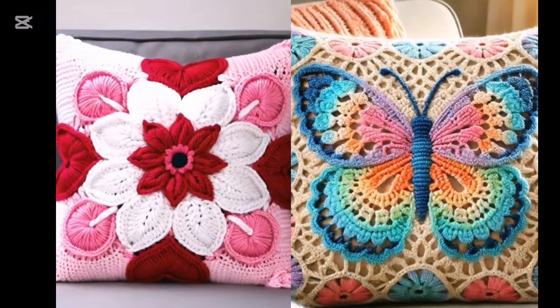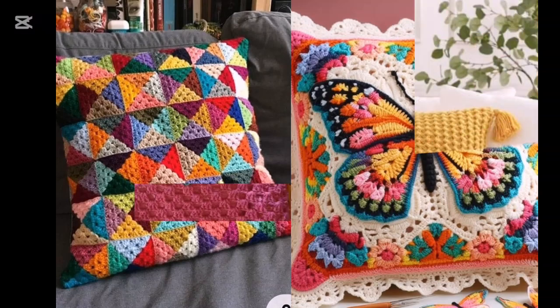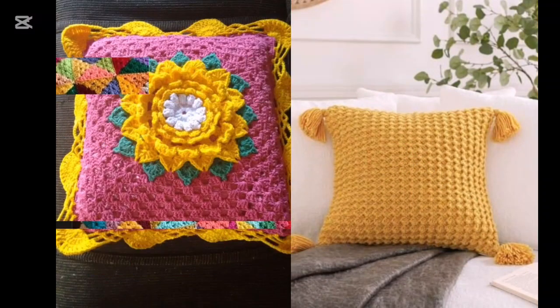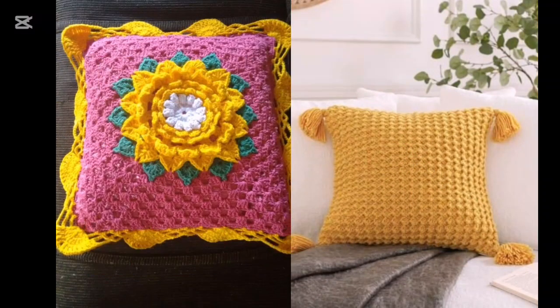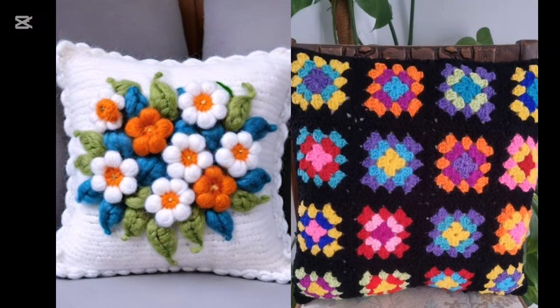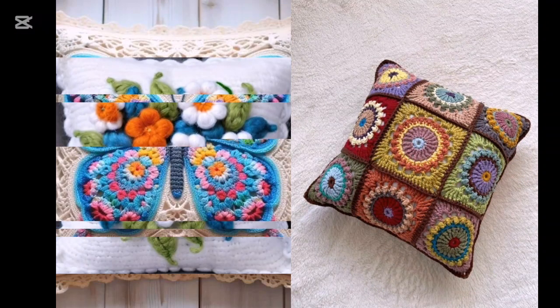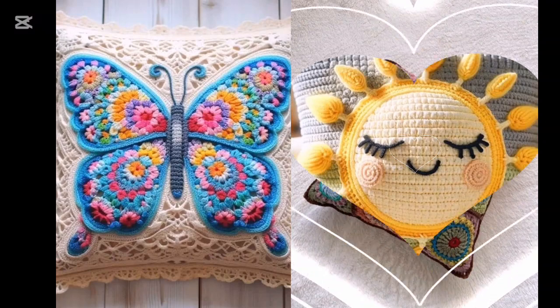If you want to buy these very beautiful crochet cushion covers, then I will tell you some website names like AliExpress, eBay.com, etsy.com and Amazon. You can buy these very beautiful crochet cushion covers online on these websites easily at a very reasonable price. You can decorate your room, your lounge with your beautiful and stylish crochet cushion covers with matching sofa covers, bed sheets, curtains, blankets.